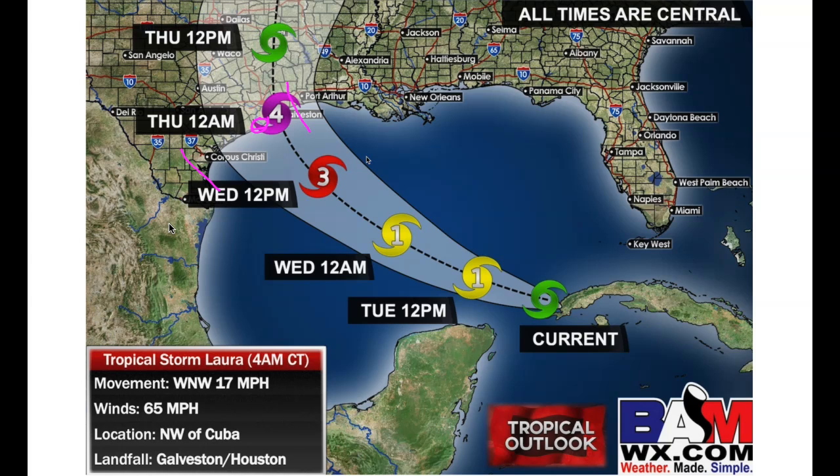But again, the strength of that ridge, if it continues to ever so slightly nudge west and the trough continues to weaken, the ridge will nudge the storm west and the trough won't pick it up as quickly just because it's weaker. It's not as much of a factor.